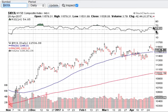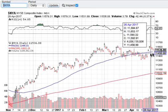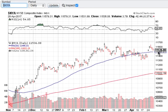So what can we say now? Is it an uptrend or downtrend for the short term? Well, the downtrend was broken, and for now anyway, going back to what I said previously, as long as it stays comfortably above the 50-day moving average, we have to assume the short-term uptrend is in play.